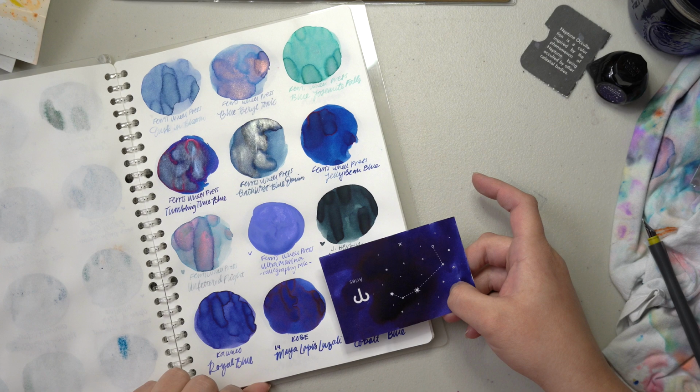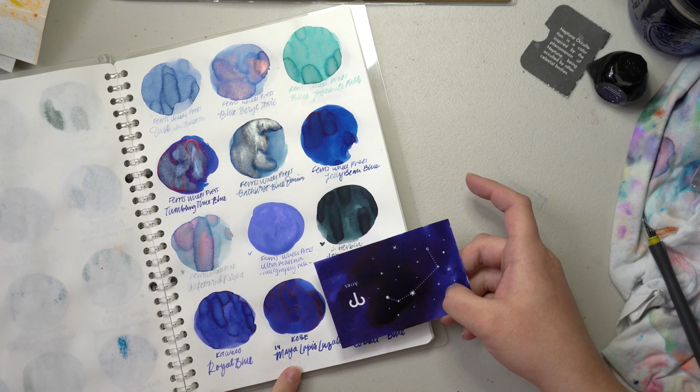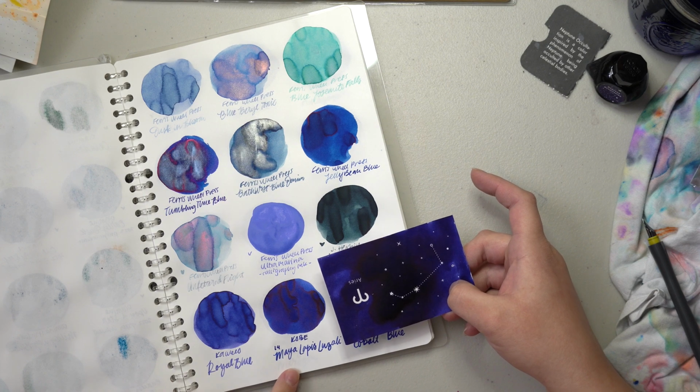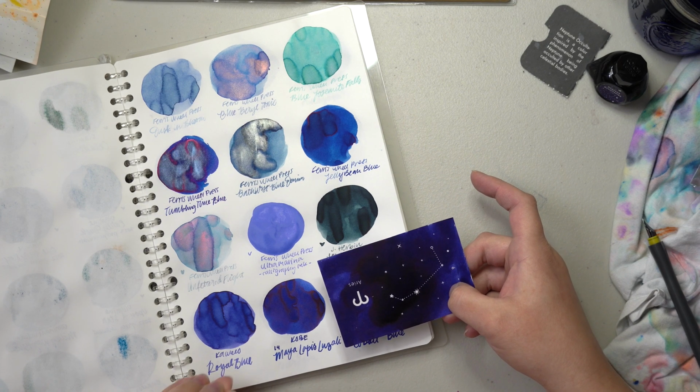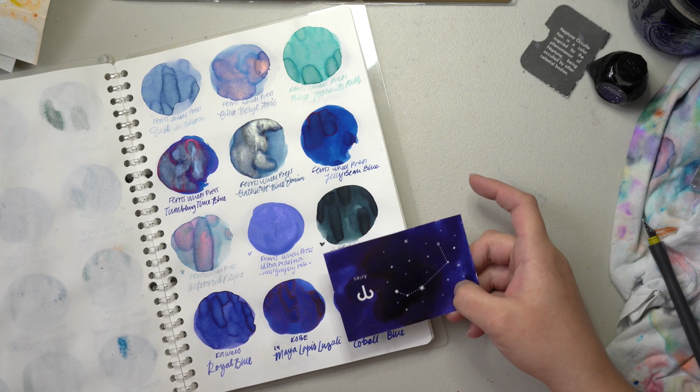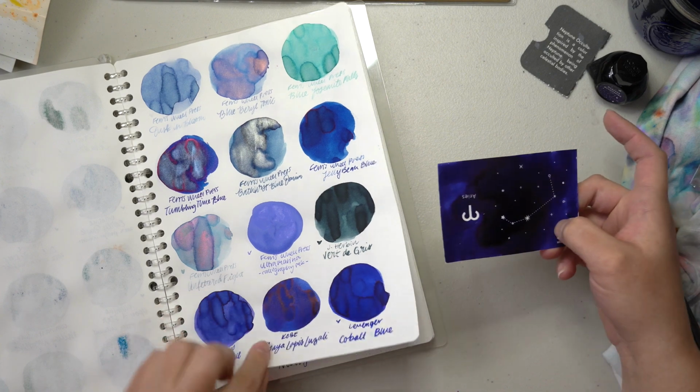Okay, it's kind of close to iroshizuku's number 14, Maya Lapis Lazuli. The Lapis Lazuli, okay, number 14 is definitely a bit more blue, and it is also a bit lighter. It doesn't have the same level of saturation.